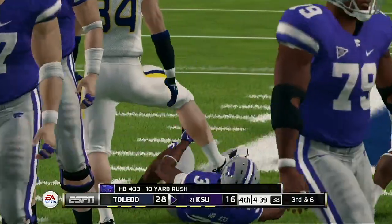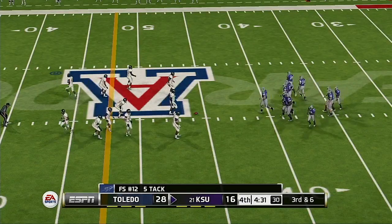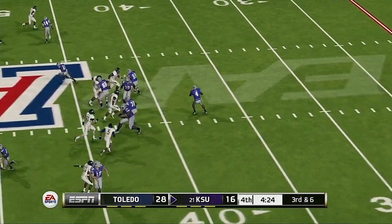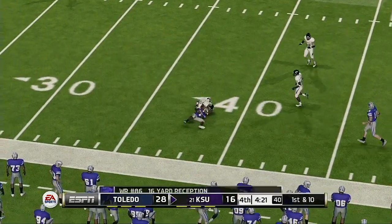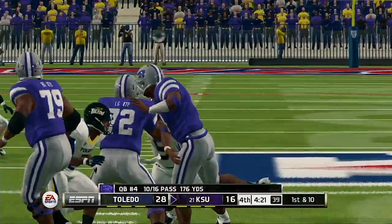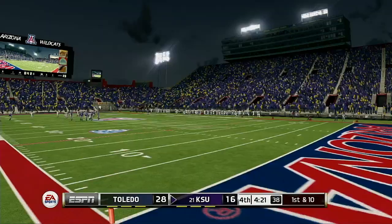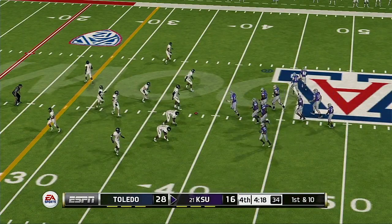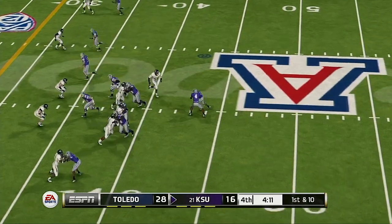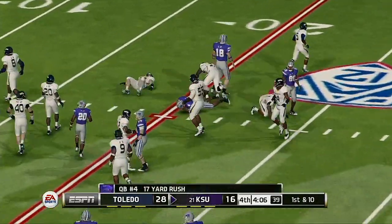Gains his way to the 46-yard line, and that'll be a gain of 10 by the running back. Third down, and they need to get it inside the 48. Tackle at the 38-yard line. Out to about the 21-yard line.